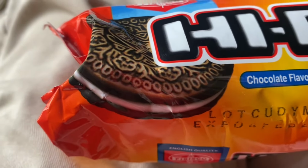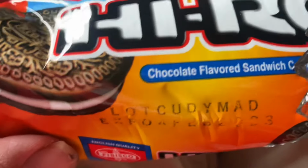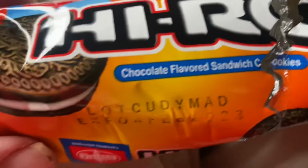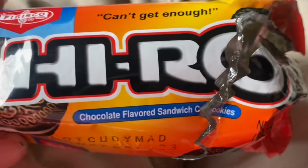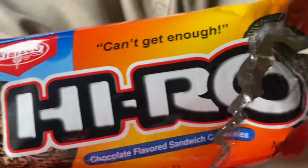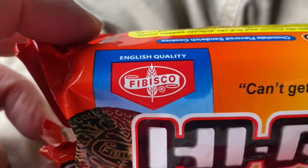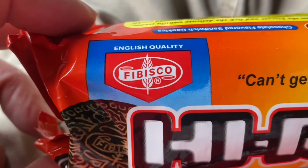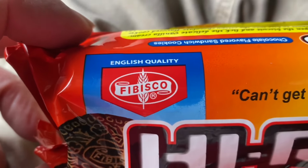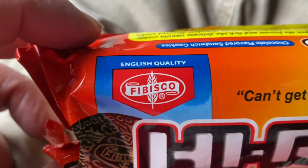I think this is an attempt at some English humor. Look, chocolate flavored sandwich cookies. There you go. Can't get enough. English quality. You just gotta laugh at that.